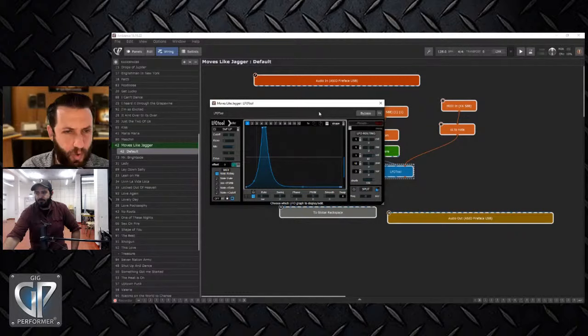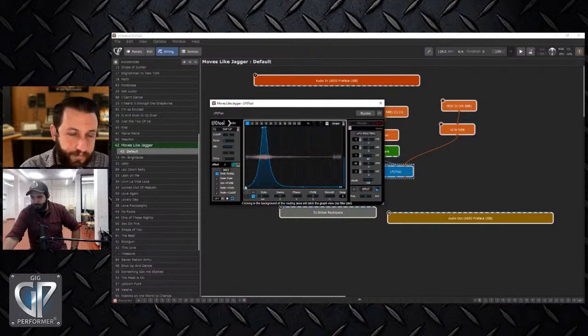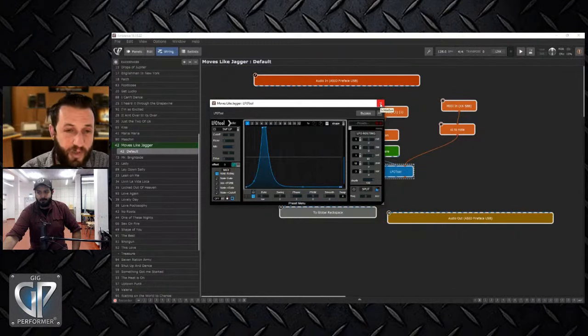Is LFOTool also doing the filtering, or is it controlling something else? Are you mapping it out to another effect? It's a volume automation in this case. Awesome. So no filtering, just volume. Just volume. Really cool. So I threw in the curve I wanted, and I have it set longer than I needed. So I always re-trigger the sequence. And so it starts over every time you hit your sustain pedal, which is why it works.